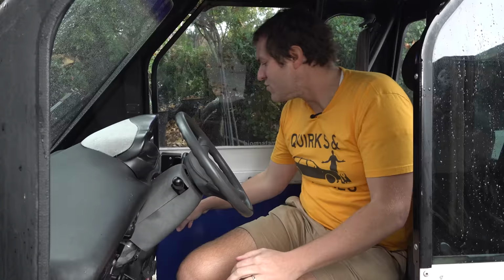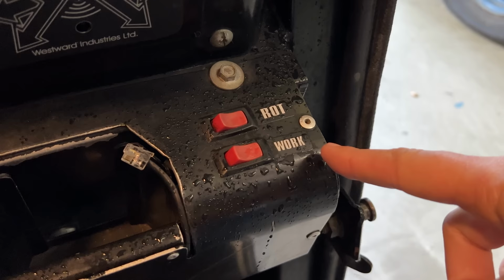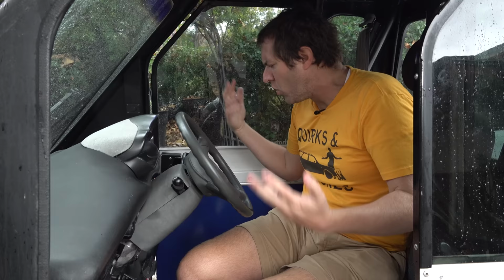To the far right, you can see two little switches here. One says rot and the other says work. The owner's not sure what those do, but he thinks they control lights, like light bar lights on the outside. The thinking is that rot maybe stands for rotating, if there's some sort of rotating flashing light, and then work is some sort of other light, and you could turn those on using those little switches.